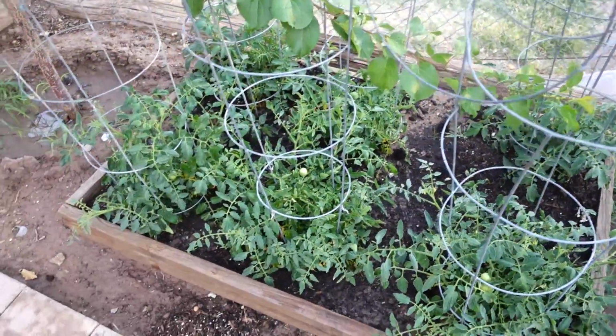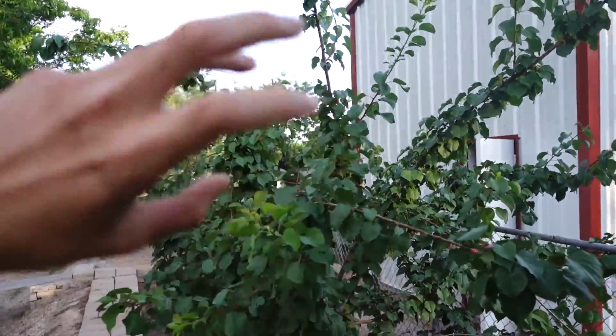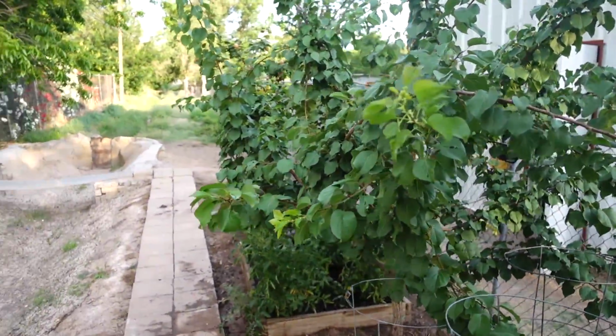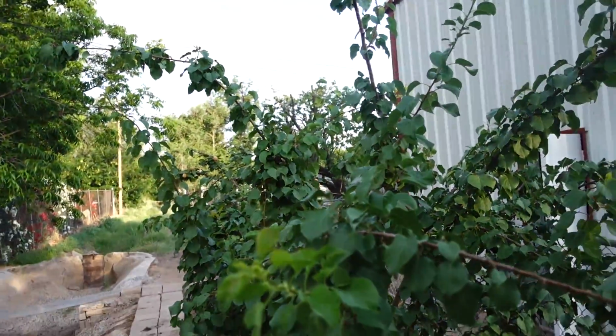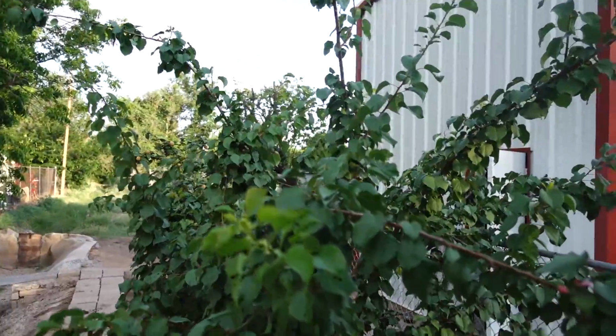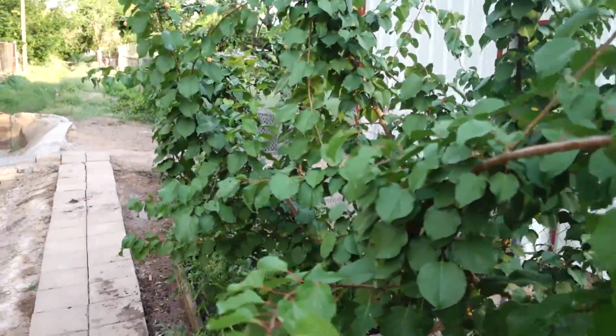But that's that, guys. All right, and we picked the last of the apricots. There's absolutely no apricots left on this tree. No netting. I actually ended up catching a couple birds in the netting by accident, but I released them, don't worry. And they were fine. But we have no netting on the apricot tree anymore, so it looks very pretty.